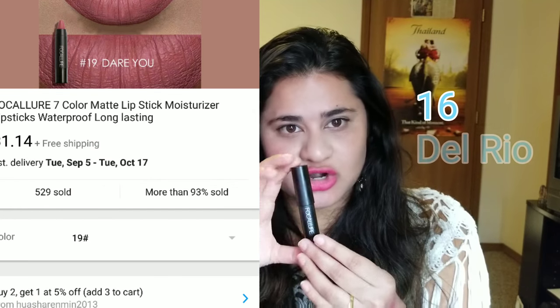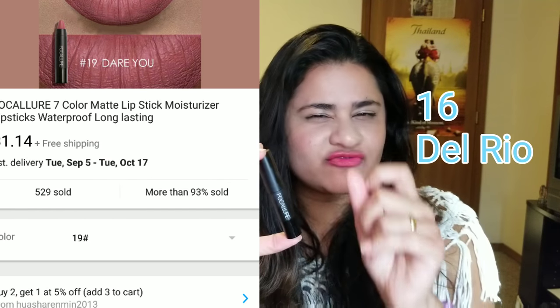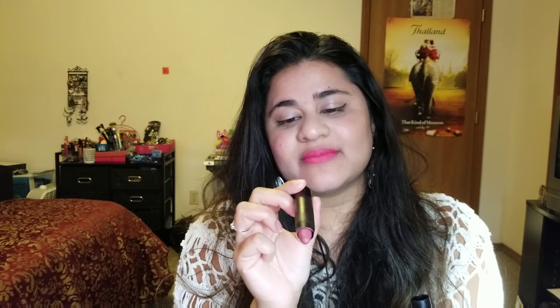This bullet-like lip crayon is mini. It's not really that huge, so don't get fooled by the size, but this product is amazing. This is probably one of my favorite lip crayon, lipstick formulas on eBay. It is such a pretty color. It's number 16, Del Rio. I have ordered another one. I'm just waiting for it to come in the mail, but this stuff is so good. It's probably the best lip crayon that I own. It's that good. Okay, let's move on to Miss Rose.